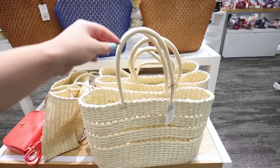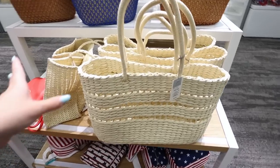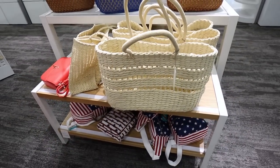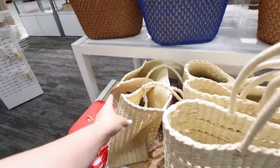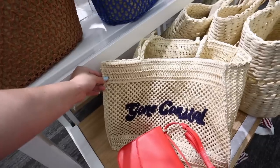This bag is so perfect for the beach. I think it's perfect because if you get sand in it, you can easily just shake it out because it's not lined or anything. It'll also dry really well if you put anything that's wet inside of it. This one's a bit more structured for $45. Love the bleached color of it too. And then they have this one that says Gone Coastal.